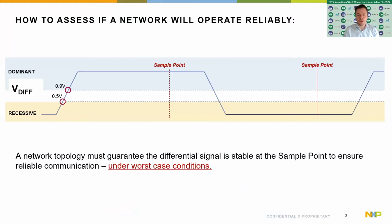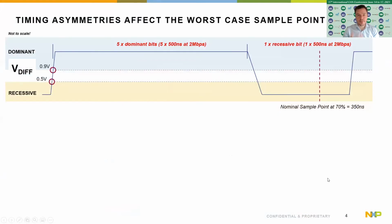Now, when we speak about all worst case conditions, we speak mostly about timing asymmetries. Those have the possibility to move the sample point around in the recessive phase, in fact, in all phases. But most important, we care about this worst case, which would be 5 dominant bits and then immediately generating some signal ringing going into the first recessive bit. So we need to make sure really that the signal is stable at this sample point. Now, although this paper is talking about 5 megabit in general, I'm using a 2 megabit example here just to make things a bit easier.